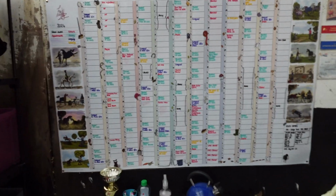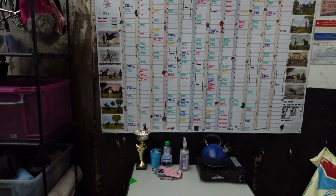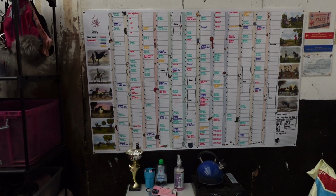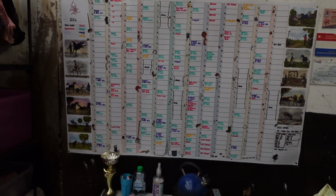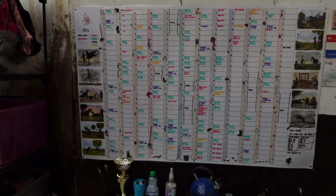So yeah, this is my planner, and I bought this in 2022, and I had it on the main yard and was letting everyone share it and use it, but people weren't really using it anymore, so I thought, nope, I'm gonna keep it for myself, bring it back in the barn.